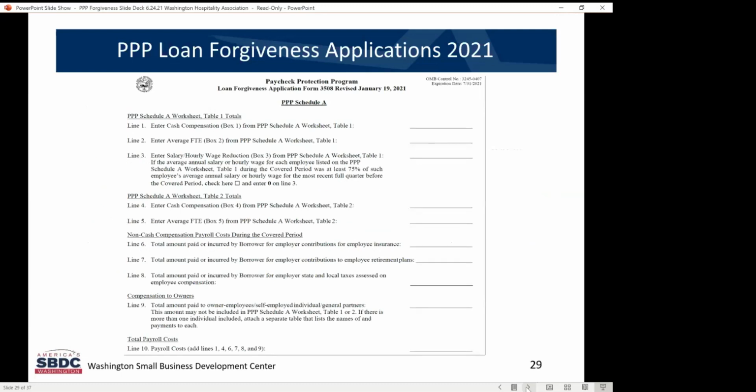Schedule A is one piece of this application that does need to be submitted to your lender. So on line 1, you are transferring the information that you totaled in box 1 from the Schedule A worksheet table 1. Line 2 is a transfer of the information in box 2, and line 3 is a transfer of the information in box 3, all from Schedule A table 1. And then you drop down to lines 4 and 5. They are transfer information from the worksheet for box 4 and box 5.